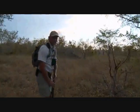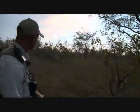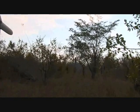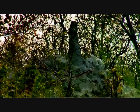You'll see in the distance a big termite mound. Now we're going to be aiming to go to that termite mound. I just want to go and stand on it, and it gives me a bit of elevation.